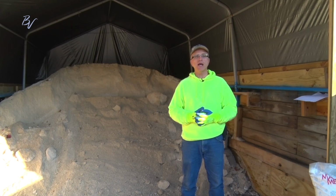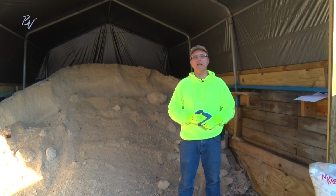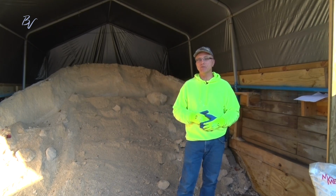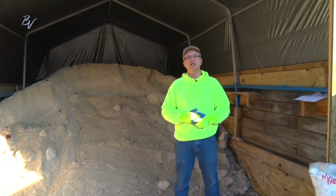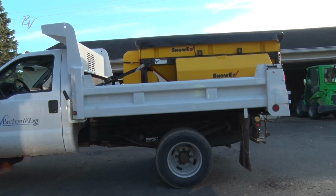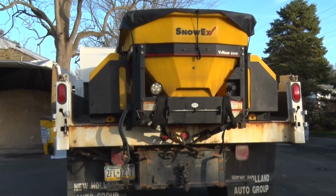We also have liquid brine, which we have for one of our gators. It's an 80-gallon tank with a boom on it that will pre-treat sidewalks. And we also do some pre-treating on the streets. Our truck over here has a V-box spreader on it. It has granular salt in it, and then it also has liquid brine.